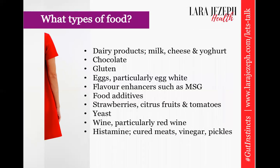So, what types of food cause it? What types of food could be triggering these issues? This is the most common list here. It's important, again, to make a note: dairy products, gluten, eggs. Try to understand if some of these could be causing your symptoms, your bad skin, your sleeping problems, your low moods, or your bloating. Have a little look through. These can also be to do with weight gain. Have a little read, take a note.